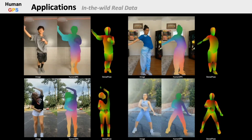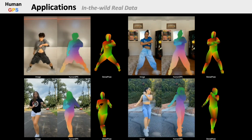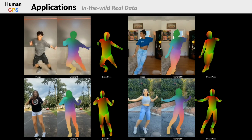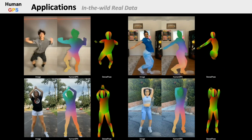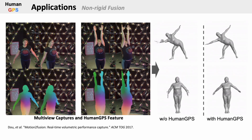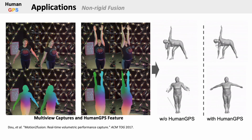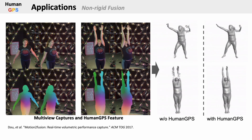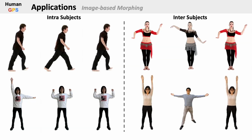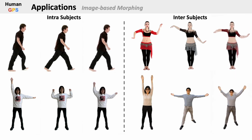First, compared to DensePose, our method can handle persons in loose clothing, and the produced feature space is smoother and consistent across subjects. Secondly, GPS feature can provide an additional correspondence across different time steps for the non-rigid fusion, and improves the robustness for captures with fast motion, and benefits morphing to create a smoother animation between human images.